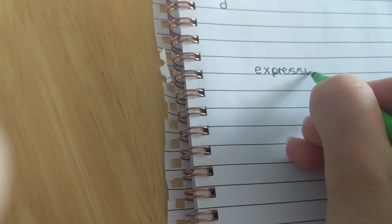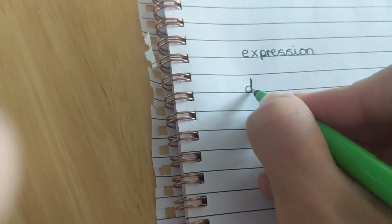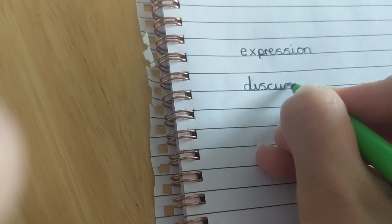My P is a descender, so it goes underneath the line, and all of the other letters are the same size and distance apart from each other. Now I'm going to try discussion. So D goes up, and then all of the other letters are the same size again.